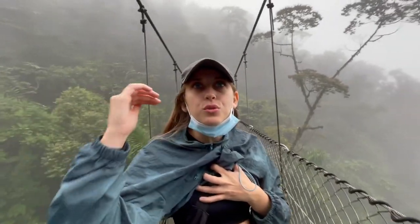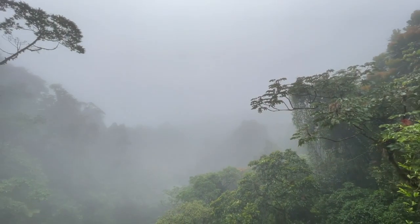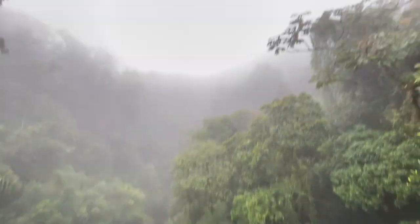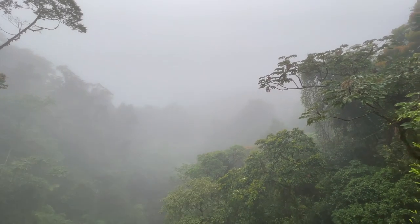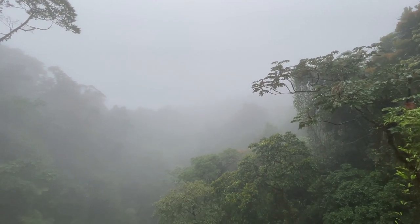The higher you go, the foggier it gets. And I know that's not a surprise, but look out there. You cannot see any trees, maybe just a shadow. Yeah, right out there, all the way in the horizon, you can't see any trees. It's not the camera, that's how it is in real life, guys. You really cannot see anything past that line.